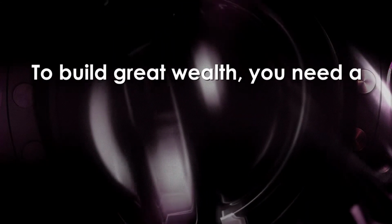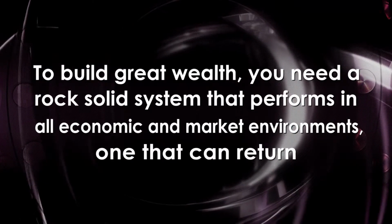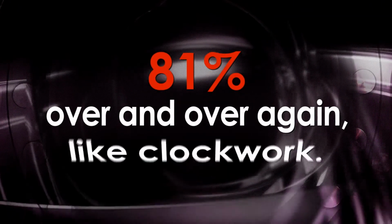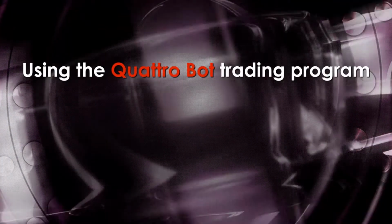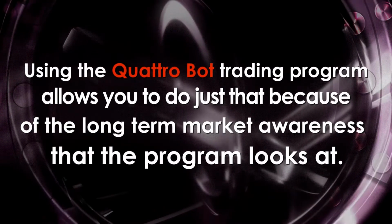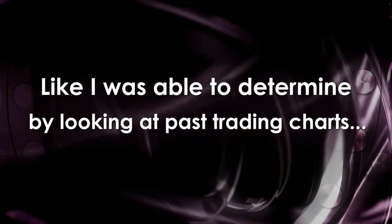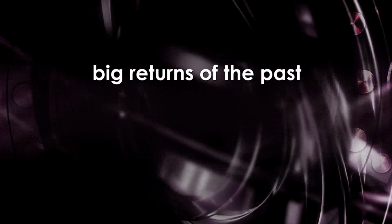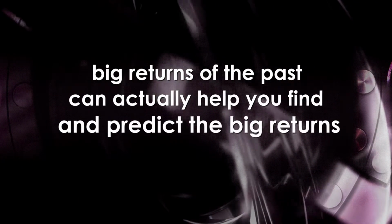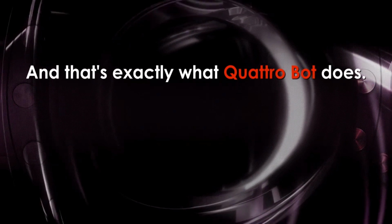To build great wealth, you need a rock-solid system that performs in all economic and market environments, one that can return 81% over and over again, like clockwork. Using the QuattroBot trading program allows you to do just that because of the long-term market awareness that the program looks at. It can accurately predict and forecast which way a particular asset is going. Like I was able to determine by looking at past trading charts, big returns of the past can actually help you find and predict the big returns of tomorrow. This is overall long-term market awareness, and it can make you rich. And that's exactly what QuattroBot does.